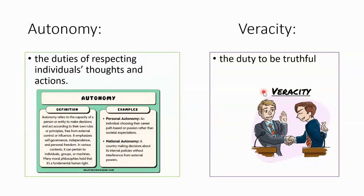Nurse practitioners who practice veracity, think about this, promote the patient's right to autonomy. Giving them true information promotes them to make appropriate decisions for themselves and honest decisions for themselves, where the benefits will outweigh the risks. So not being truthful to try to protect them does not promote autonomy. Patient autonomy is the right of competent adults, again, to make the decisions about their own medical care. So truthful information is a vital part of that.